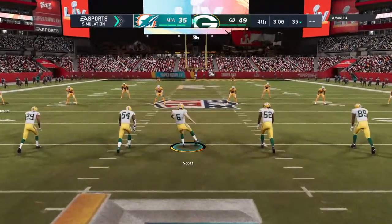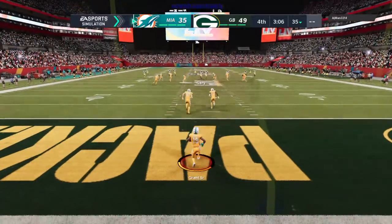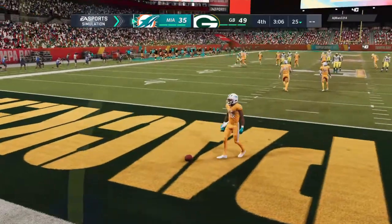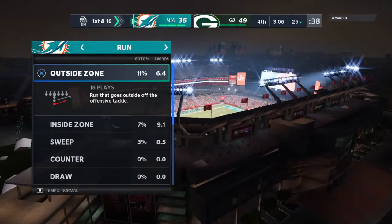They'll get another shot at it now as this one's in the air. Taken about 7 yards deep. And this will be a touchback as Grant opts not to return it. Their own 25-yard line.